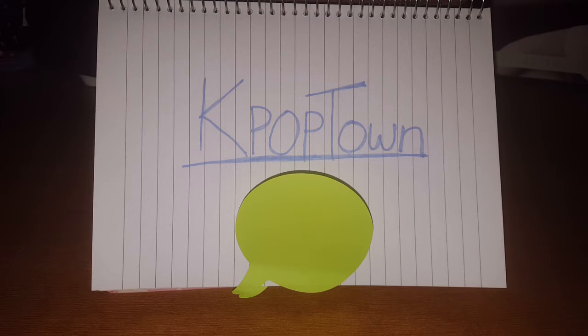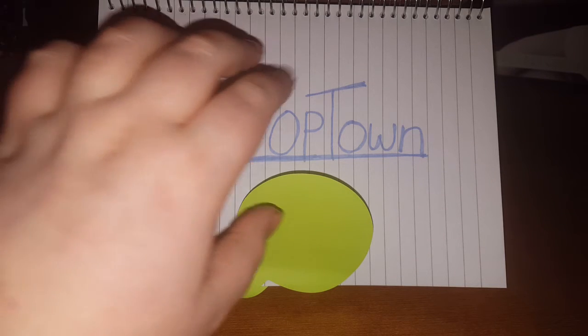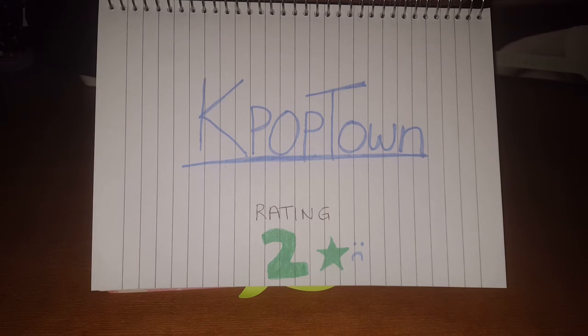not my favourite. The rating I have for Kpoptown is 2 stars. Kpoptown was actually the first online K-pop specific shop that I bought from, and at the time I thought it was great, but I don't know if that was just my naivety back then, or whether they have really gotten worse over the years. Their prices are okay. They're not the most expensive, but they're also not the cheapest.